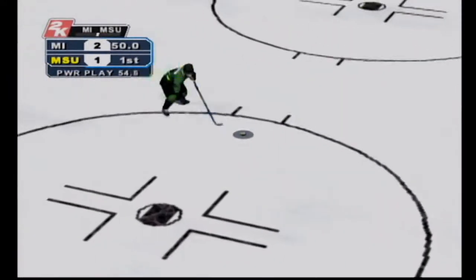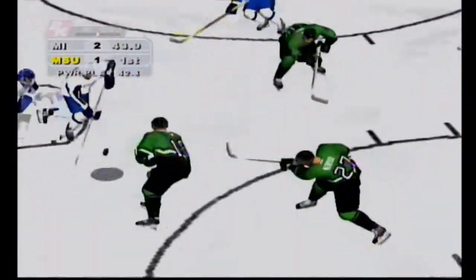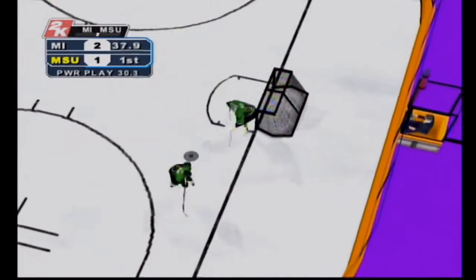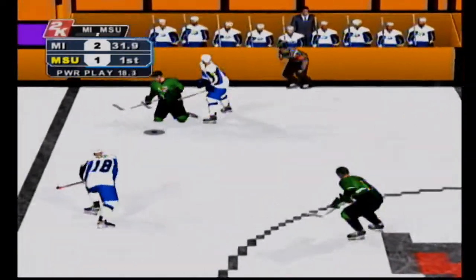And now they're able to clear it out. And they get it back in their own zone. Hutchinson brings it up through the zone. We're down under a minute left. His own teammate deflected a golden opportunity. Hilbert clears it out of his zone on the penalty kill. Weaver puts the puck out center. Tipped away by Hilbert.